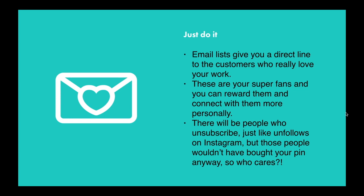There will always be people who unsubscribe, just like unfollows on Instagram, but those people wouldn't have bought your pins anyway, so who cares? I don't want you to be worried about sending emails because people will unsubscribe, because they're not going to buy your stuff, so get out of here. We don't want them anyway. We want to attract and repel.